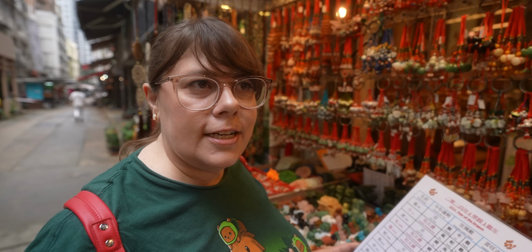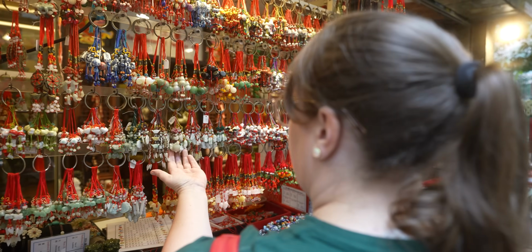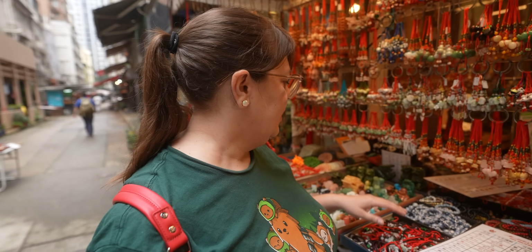On the way to our next destination, we stumbled across this little alleyway that has a bunch of stuff for sale. We wanted to take a look to see what they have. It looks like they got some fortune pendants. Yeah, they have a bunch of bracelets and stuff and little Buddha statues. I feel like I need to buy something.